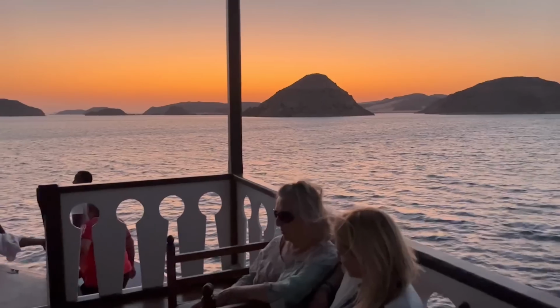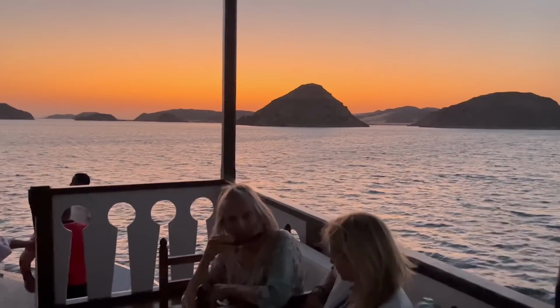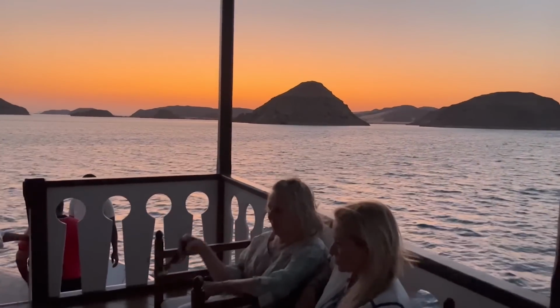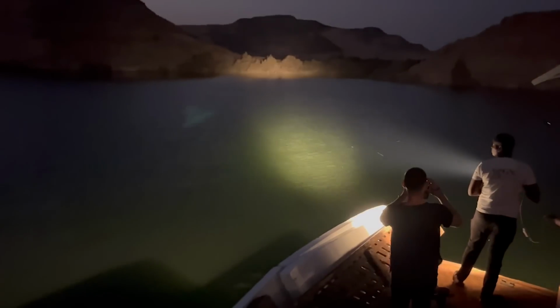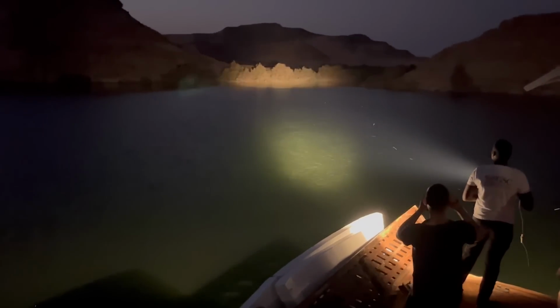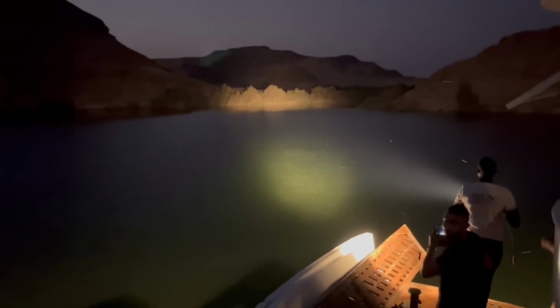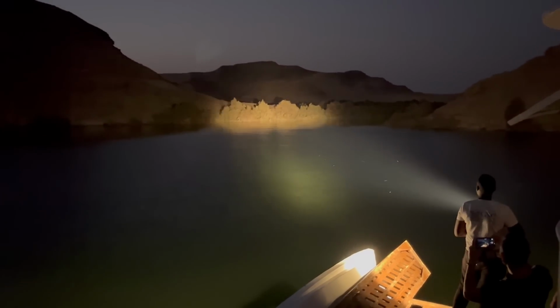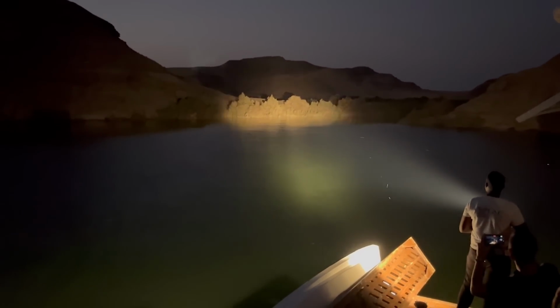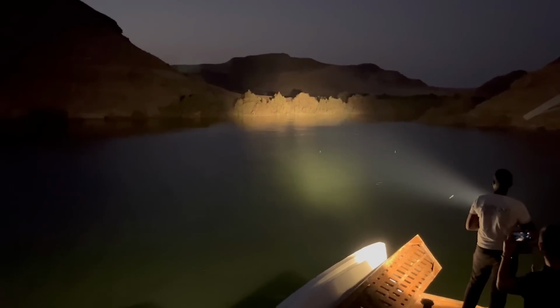These sunsets on this boat, it's like they're trying to up the level every night. It's just amazing. I thought I would share the process of docking each night. Since this area is really undeveloped for tourism and boat traffic, we're really the only ones out here. The process each evening is to find a secluded little bay and just pull up.